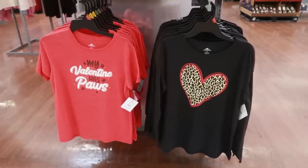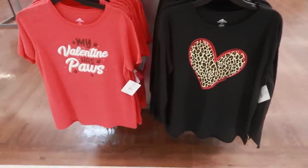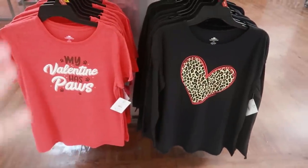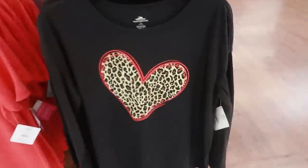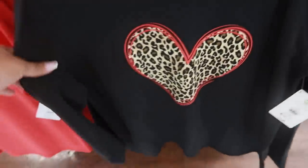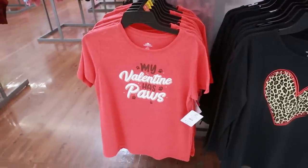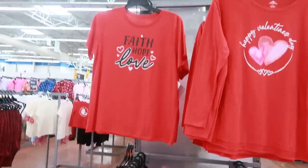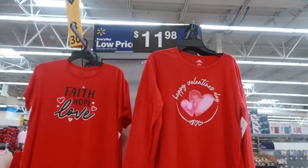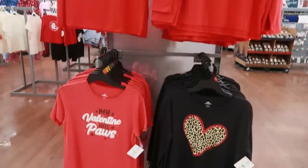We're in Walmart, so of course I'm gonna walk around through the clothes and everywhere else. So the first thing I see are these, yes, Valentine's Day tops. It says celebrate Valentine's Day, so that's that little brand. And these are $11.98, long sleeve. I like the little cheetah print. My Valentine has paws, faith, hope, love, and happy Valentine's Day. So this is the start.